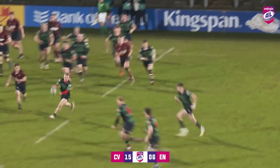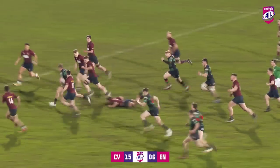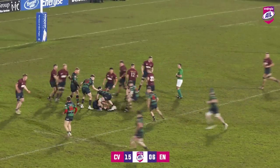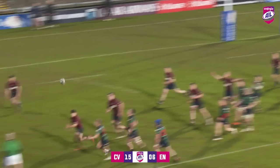Nice take in the midfield. Oh, what a break. Fantastic running there. Captain Paul Armstrong at outside centre. Quick change of direction. Oh, and over the top.